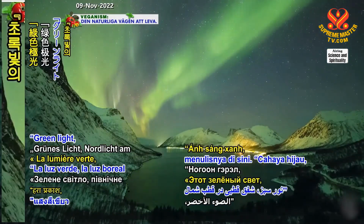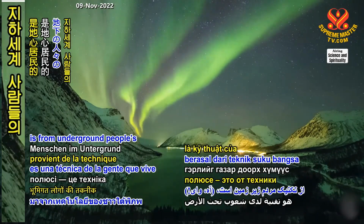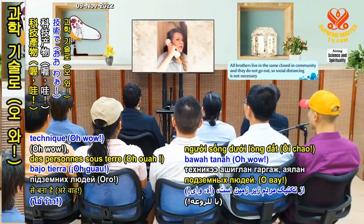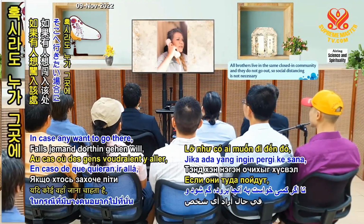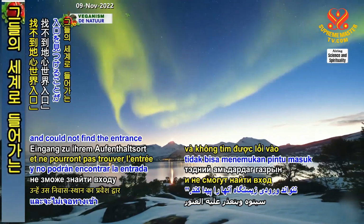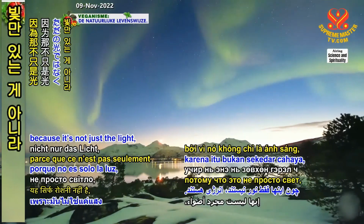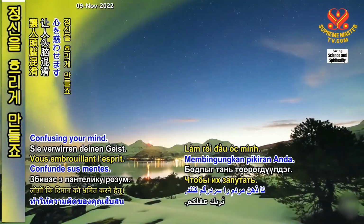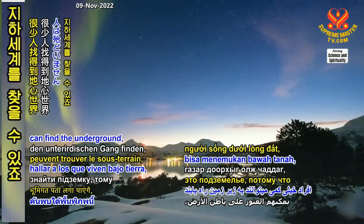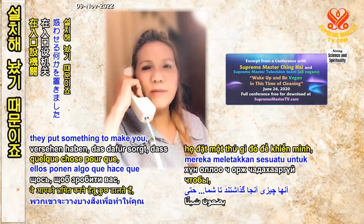A green light or Northern Light at the North Pole is from underground people's technique. Oh, wow. Yeah, to confuse the direction of adventurers in case any want to go there. They will be lost and could not find the entrance to their abode. That's why they put the lights there, because it's not just the light, it has energy, understand? Understand. Confusing your mind.